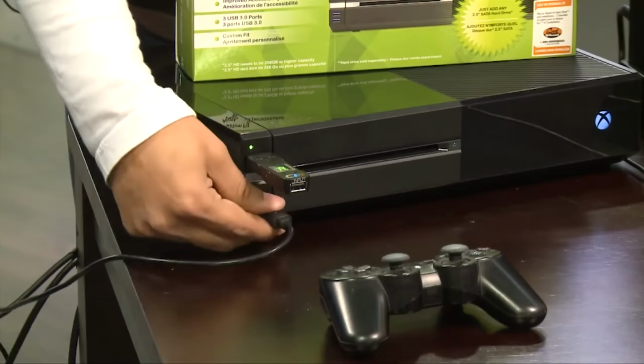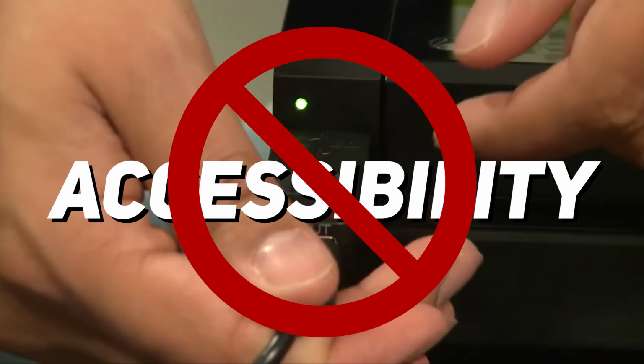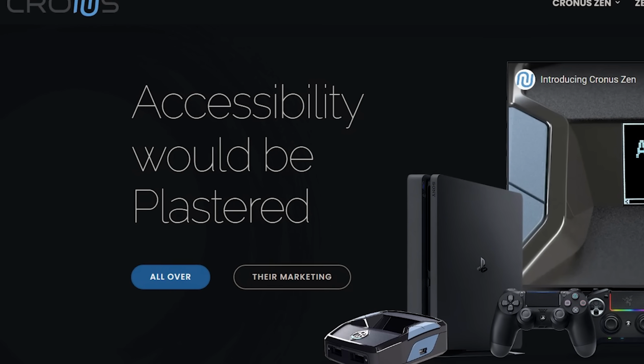And if they ever try to hide behind the shield of accessibility to defend their devices, that is complete crap. They are in the business of profiting off of game exploits. If they really cared about accessibility, it would be plastered all over their marketing.